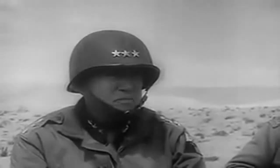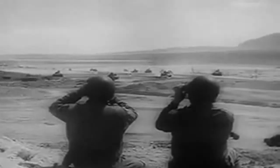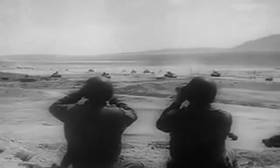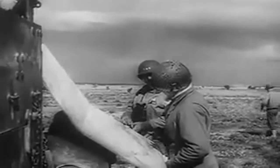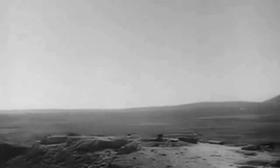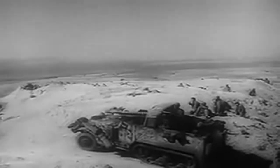Now, in the American sector, United States tanks take their place in the Allied strategy to drive Rommel into the sea. The commander, Lieutenant General Patton, surveys the Axis positions. Guns, emplaced in the hills, open fire. And they have the range. Direct hits on Nazi tanks.